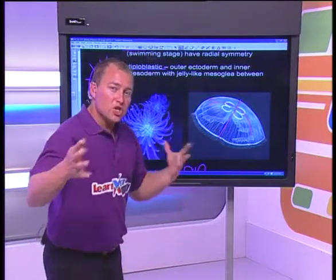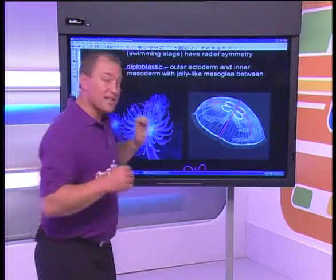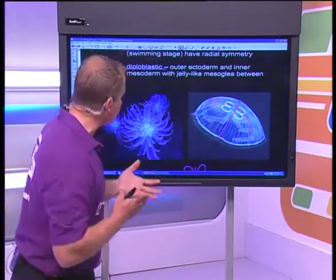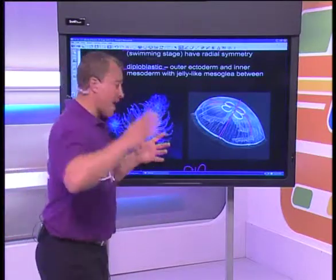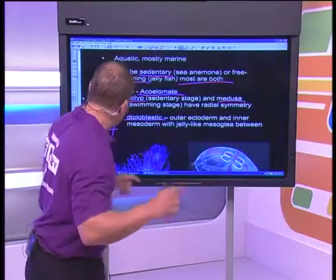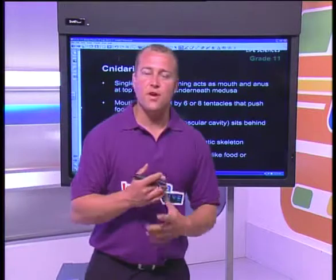But now we're going to start getting more complex, right? So all we know now is we have the ones that are stationary and the ones that can swim. We know that they are diploblastic. They do not have a coelom, right? Okay, and I can tell you now, it's still early, so we don't have a gut. We don't have a through gut. Okay, let's see how it goes from here. They have a single digestive opening.